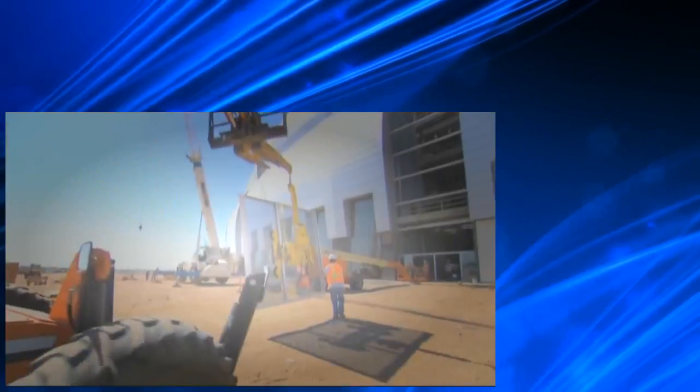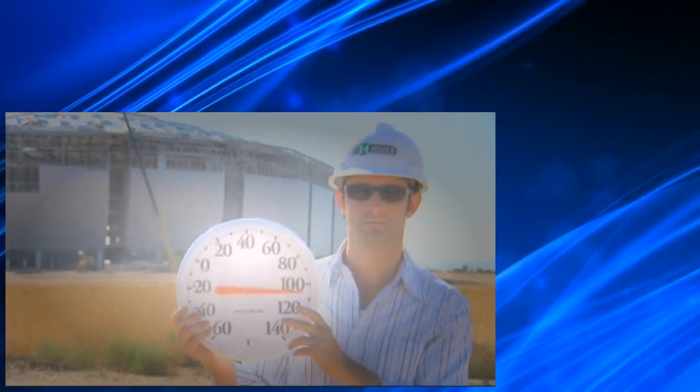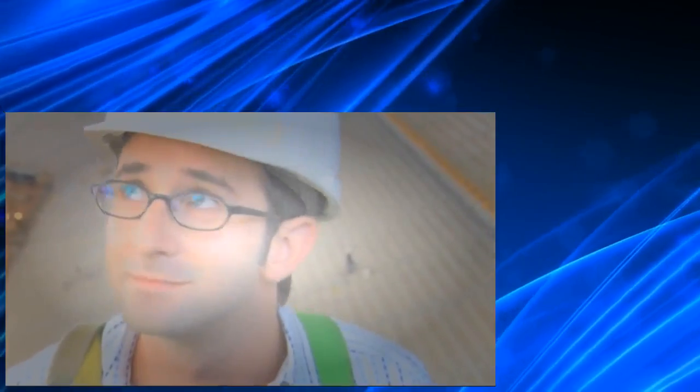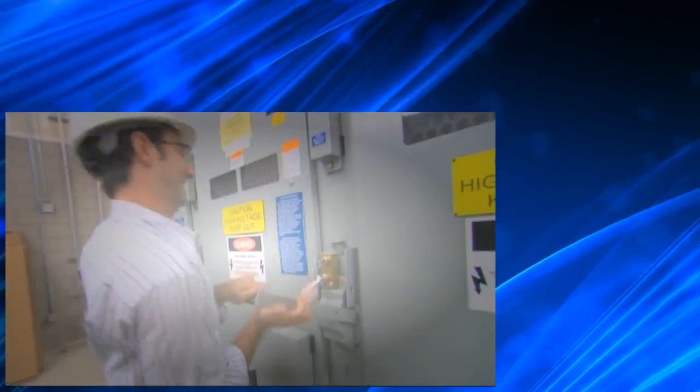Rookies. And what a project. Retractable fabric roof, America's first movable field. 600 workers all pushing towards a deadline in 110-degree heat. Get over here. That's me, Danny Forster. Whoa, whoa, whoa, whoa, whoa. I hope I don't break anything.